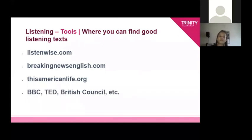And last but not the least, you have BBC, TED, TEDx, British Council. They're a great repository of information. Use it for expository tasks. If you want to practice on information text, you can always use these resources. So we have covered listening.